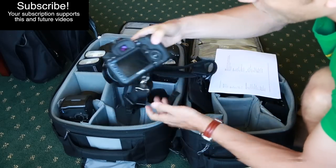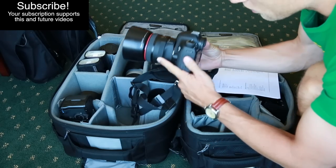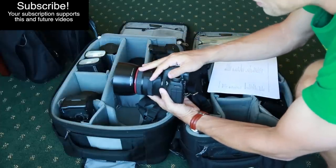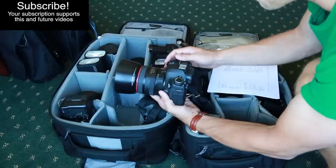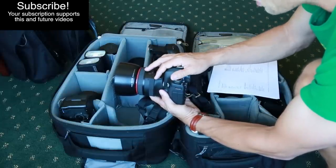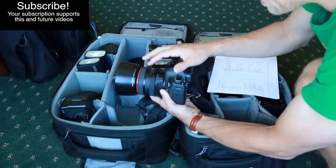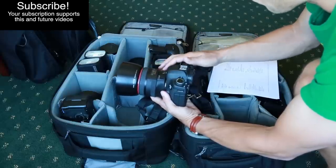So first thing we're pulling out here is the 5D Mark III with the 85 1.2. Just can't say enough good things about these L lenses from Canon, and you know, it makes sense because they cost thousands of dollars, but they are gorgeous. It's not just that they are sharper, the color rendition and the contrast, the reduced chromatic aberration and flaring that you get from these more expensive lenses is really, really nice.